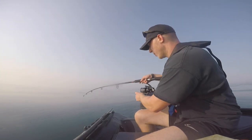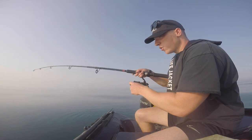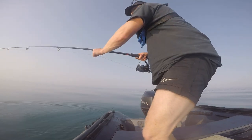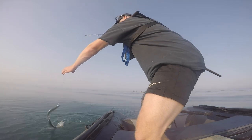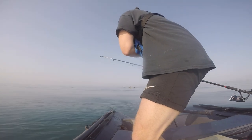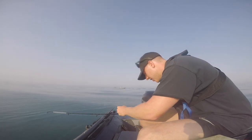More bloody mackerel, boys. Trying to get down to those cod, and we're just bringing up mackerel, mackerel, mackerel. And there's one, two, there's like five on here. On board, they're all on board. Right, undo them all.